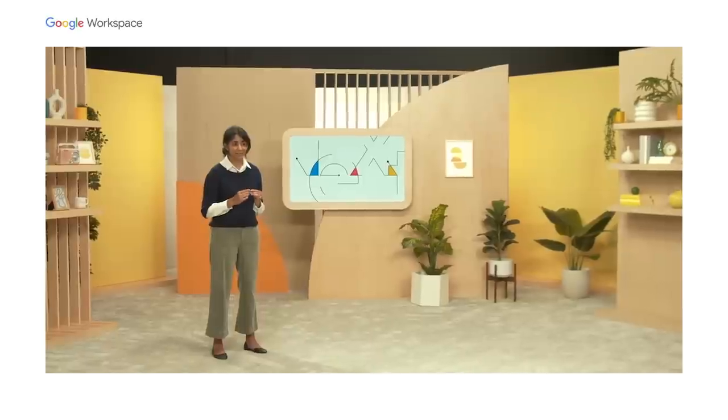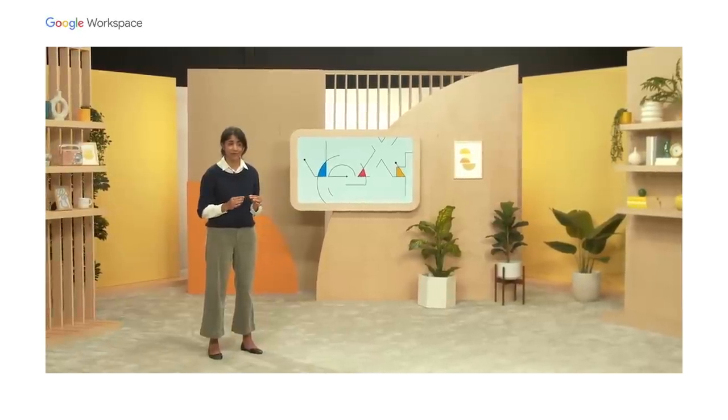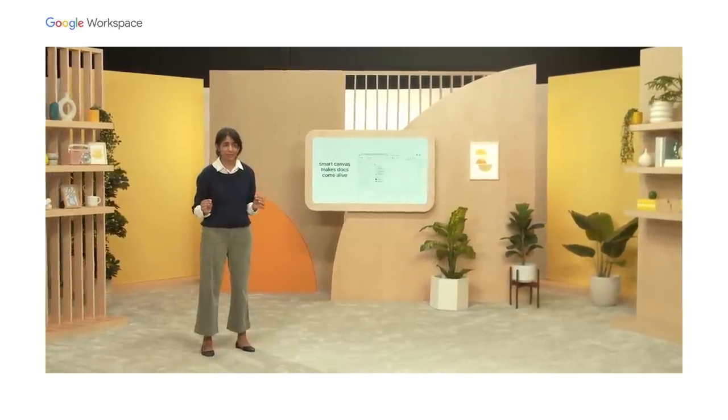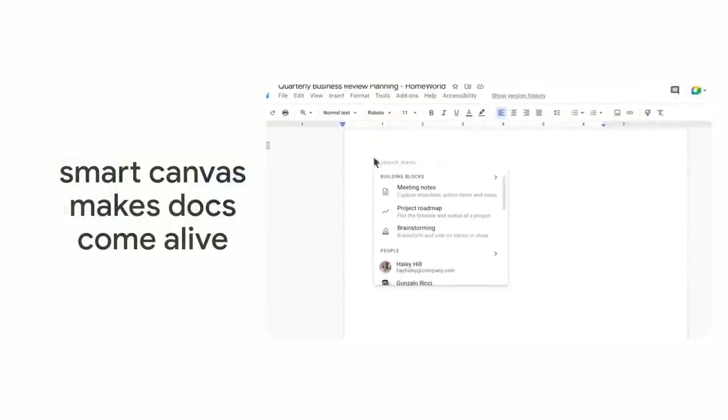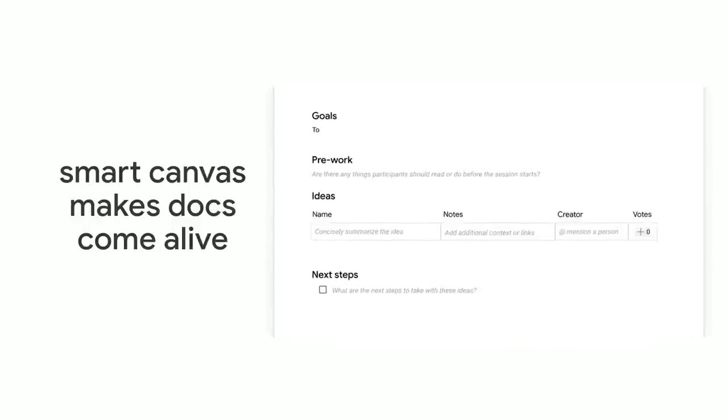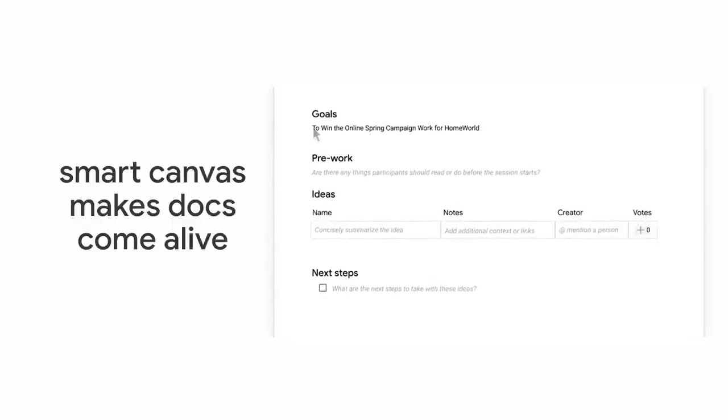With Smart Canvas, we are taking real-time co-creation to that next level by making docs come alive. A simple at mention in a document can bring in recommended people, meetings, and data to create a flow, which allows teams to stay focused instead of switching between tools and tabs.